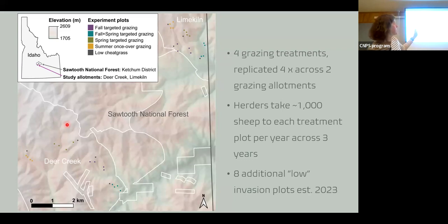So there are those 4 grazing treatments replicated 4 times across 2 different grazing allotments, Deer Creek and Lime Kiln. And each summer, herders take about 1,000 ewes to each treatment plot per year, and that's happening across 3 years. Hopefully it'll happen more long-term, because she wants to look at what will happen long-term. So in 2023, for this project, my sabbatical work, we established, I think I mentioned, all of her plots are set up in areas that have a lot of cheatgrass.